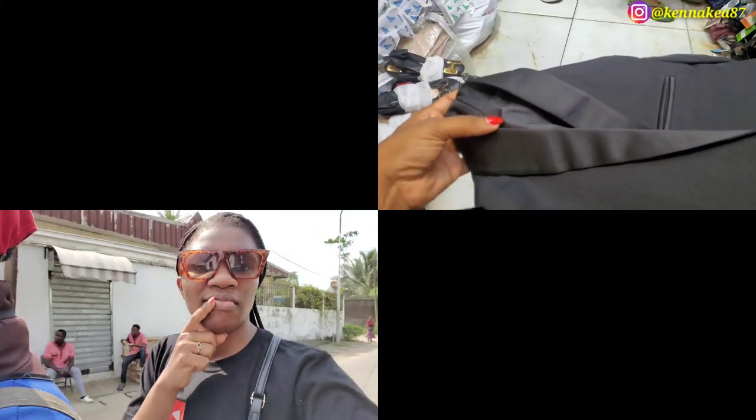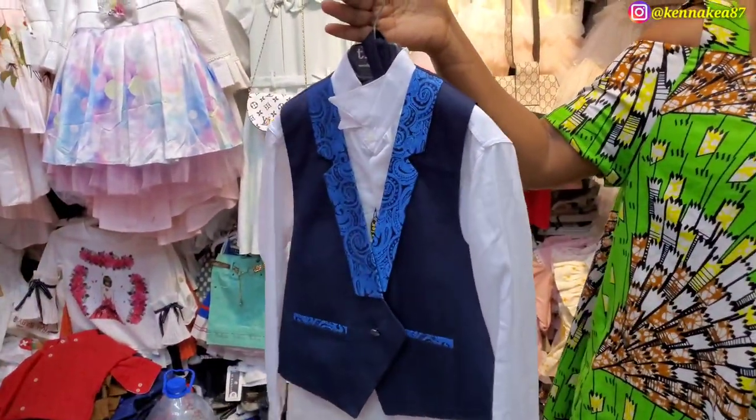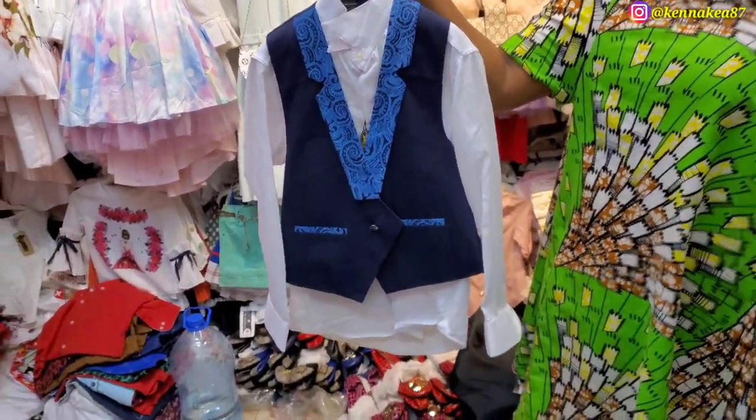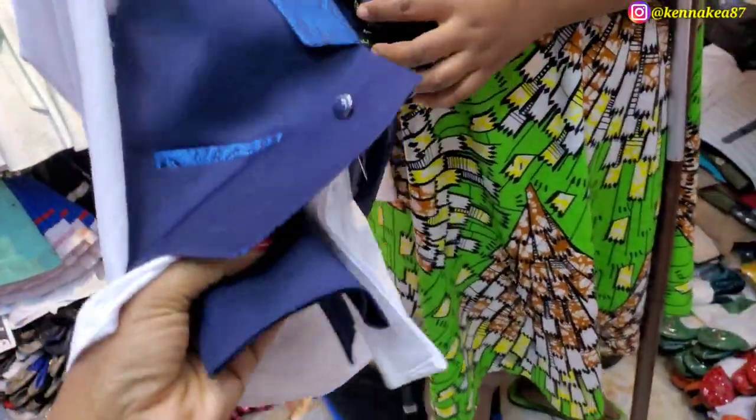When I went to Marché Central, I first of all went to the shops where I always get my beautiful girl clothes from, and I did not see anything, so I just moved to go and see if I could get something for Caden. And when I went to this shop, she had a lot of things for guys, but I really was not feeling it.